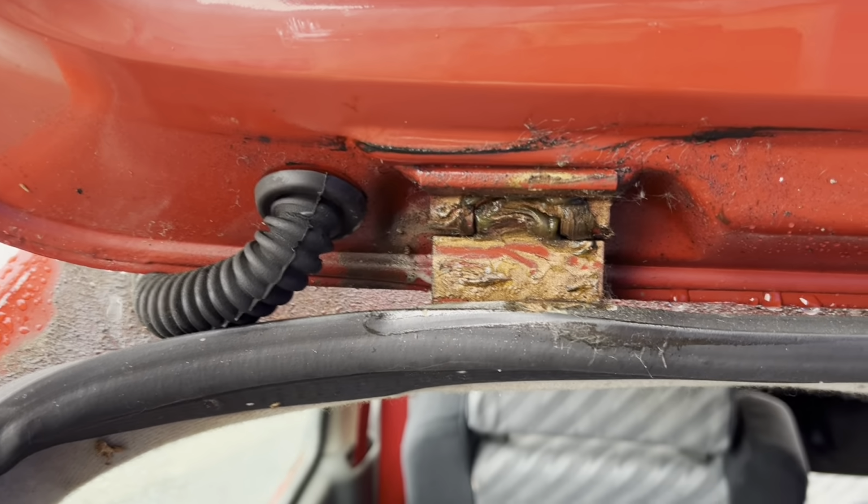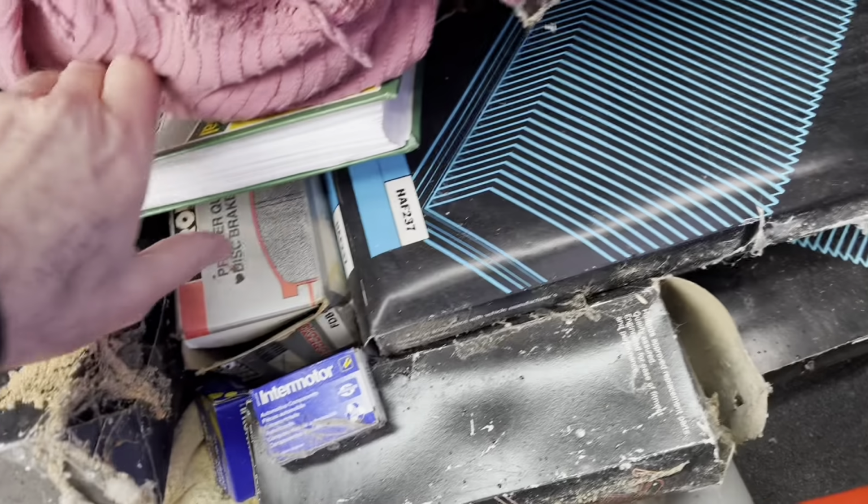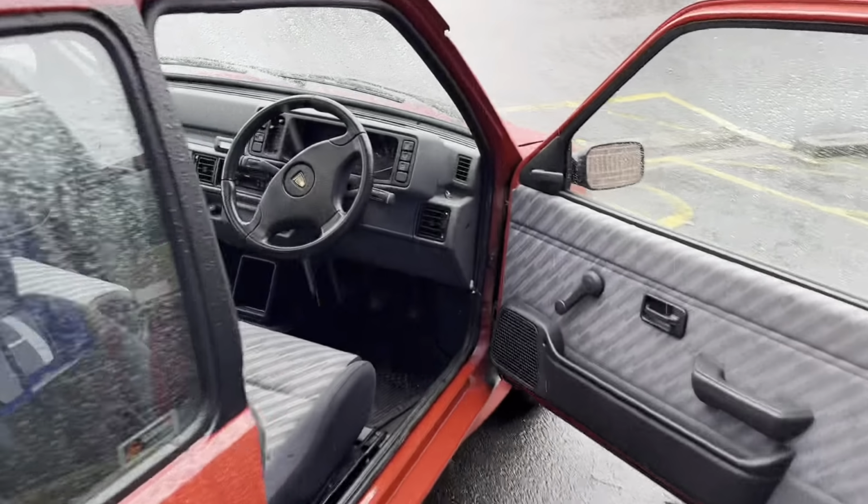Old school maintenance, can you see that? Lovely waxy hinges. It's all over the place in actual fact. Obviously the owner was very handy. We've got some air filters and parts in there. Haynes motor magazine. Manual, you might need that. I'll start her up in a second. Let's have a look under the bonnet.